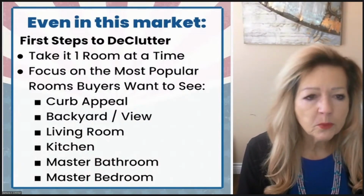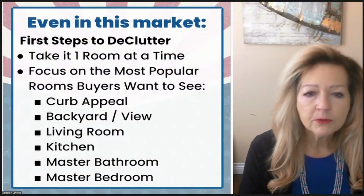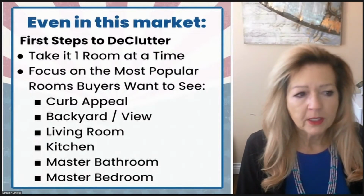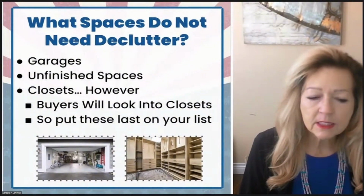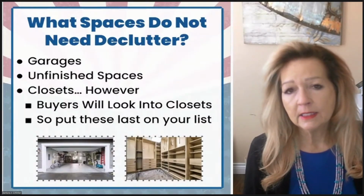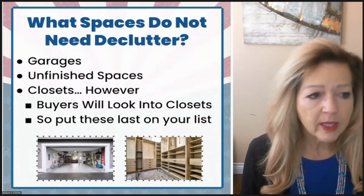Put everything away, everything off the side tables except for the lamps, all the clothing put away. Don't hang clothes on a hat rack or anything like that. So the spaces you don't need to declutter would be closets. Now, the master closet, they're definitely going to look at it and its size. So eventually you're going to have to do that room.